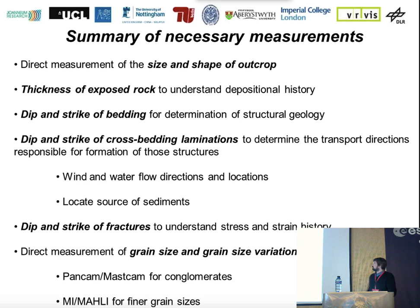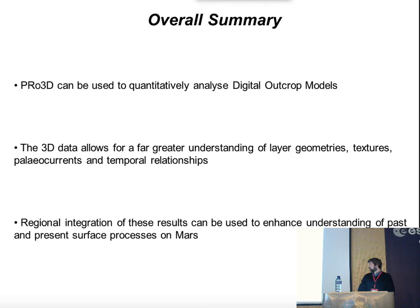So just to summarise the measurements, we want to look at the size and shape of the outcrop that we're looking at. We want to look at the thickness of the exposed rock, and we want to measure dips and strikes of bedding for structural geology, dips and strikes of crossbedding laminations for paleotransport directions and locating the source of the sediments. And we also may look at measuring the dip and strike of fractures to understand the stress and strain history, and also directly measure grain size and grain size variations using detailed PanCam or MastCam imagery, or magnified imagery for finer grain sizes.